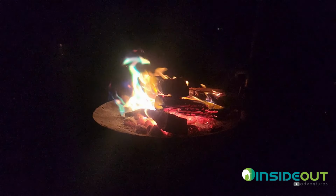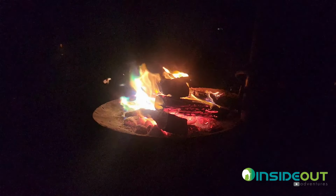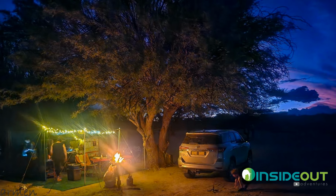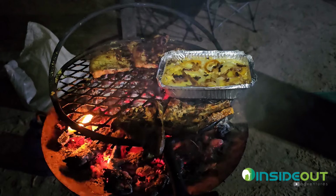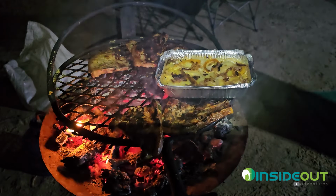Braais in the Kgalagadi are like a ritual. In summer, it is limited by the wind and impending and passing storms. Having sand nearby is important in case the weather turns, as it can be very dangerous very quickly. Having such a calm night is spectacular.